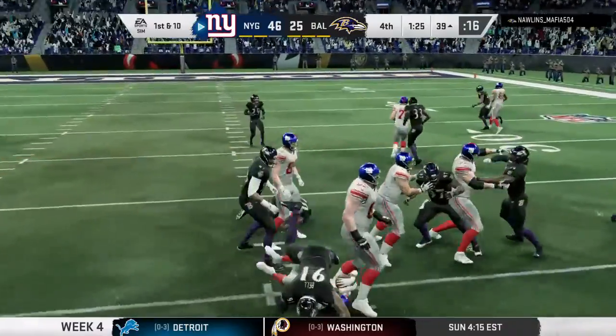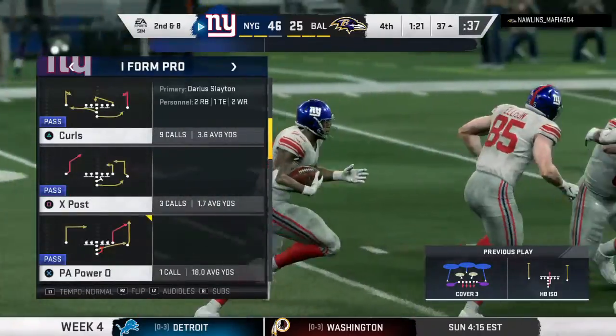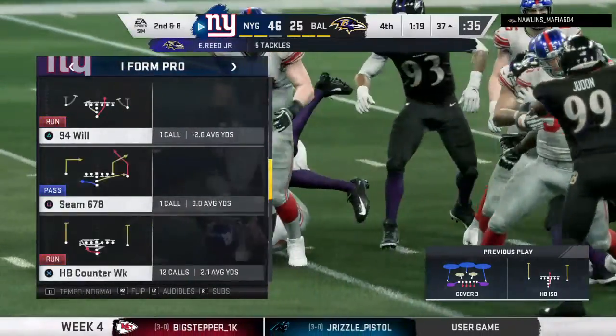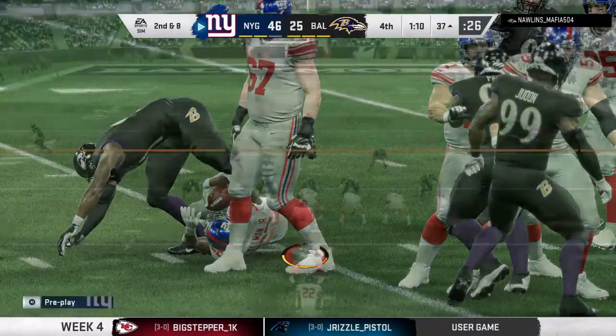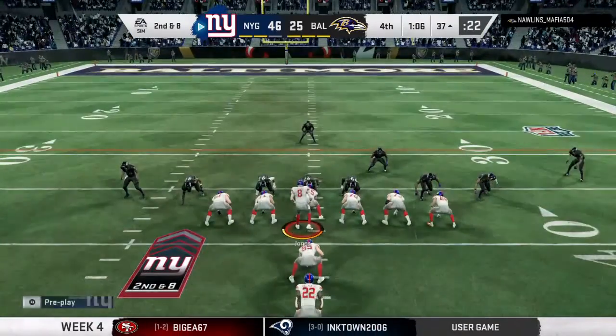A first carry for the Clemson man, Wayne Gallman. And a short gain there down to the 37-yard line. 2 yards on the carry there. It'll be second down. The last run good for 2. Here's 2nd and 8. At the 37-yard line.